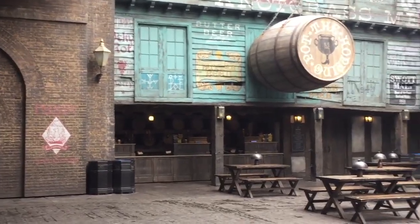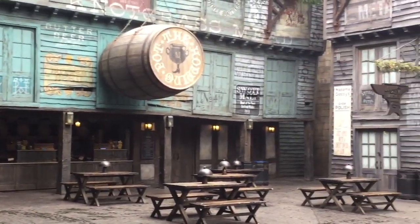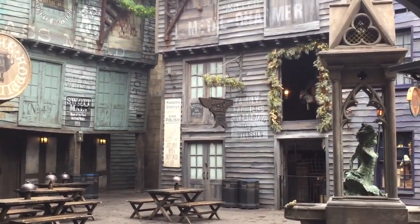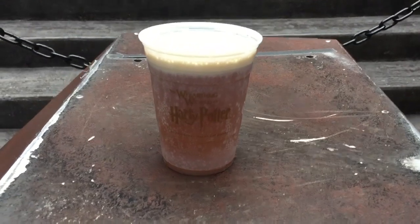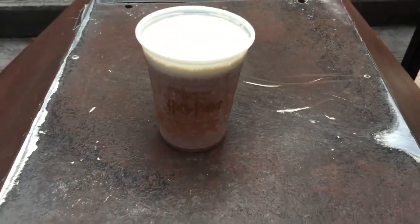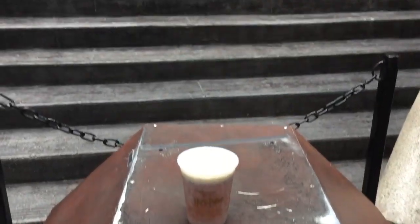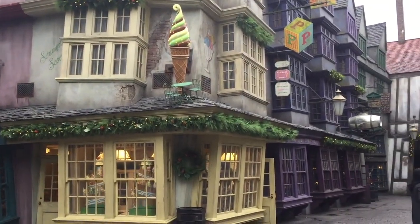Another really popular item here is, of course, butterbeer. I've had it before and it tastes so good, so I'm going to go ahead and order one now. Here's the butterbeer. I'm so excited to try it again. You can get the frozen one, the regular one, or the hot one, but my favorite one is just the normal butterbeer. There is an ice cream store here as well.